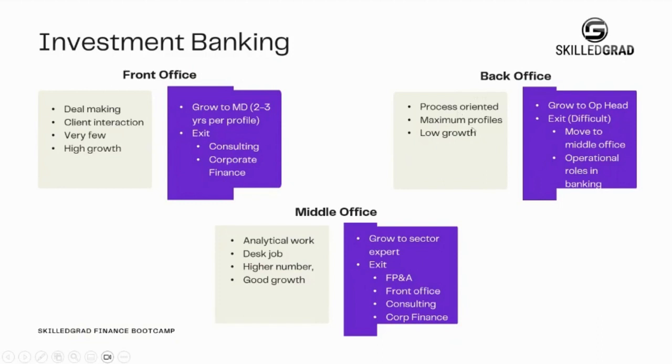The number of profiles is very high and the growth is very low. From here, one of the challenging aspects is that there are very few exit opportunities. So if you get into such a profile, you should ensure that you come out of it in 1 year or maximum 2 years. Because if you spend a lot of time in this profile, then the only way to keep growing is just to keep growing in that particular profile.